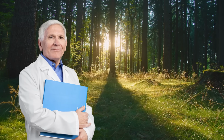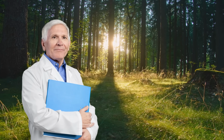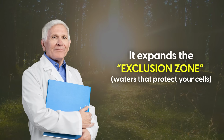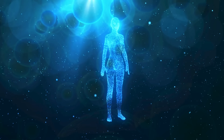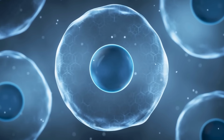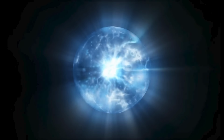What's more, researchers have discovered that vitamin D3 sulfate from the sun has another remarkable benefit. It expands the exclusion zone, waters that protect your cells. That's right, every cell in your body has a protective barrier around it, much like a water-filled bubble wrap. This slippery surface allows your cells to function more smoothly while at the same time repelling toxic substances like heavy metals and chemicals. This buffer helps to prevent artery damage associated with atherosclerosis heart disease.